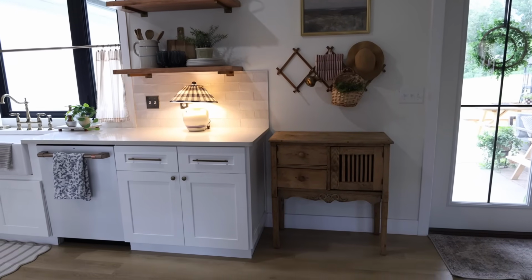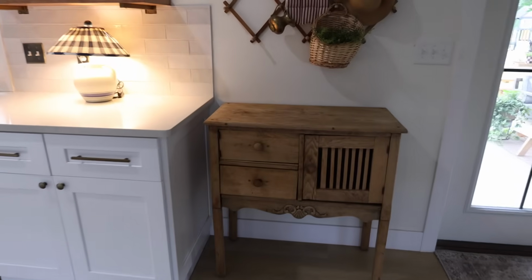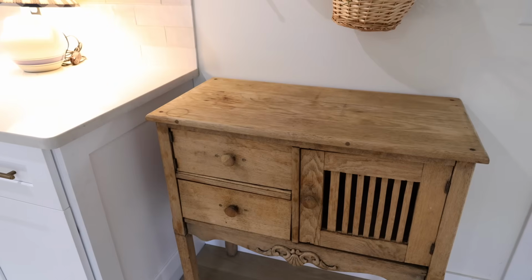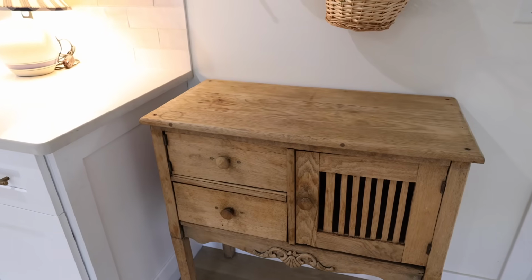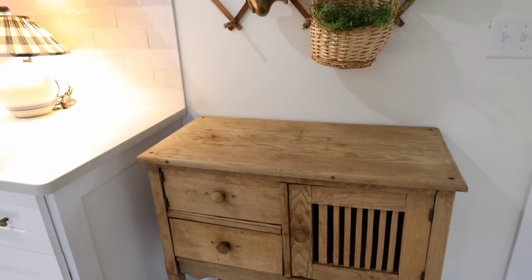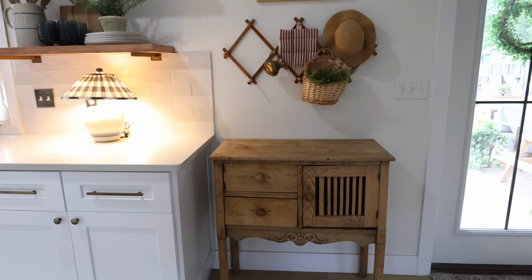I really wish that I had a plug-in behind this piece because I could add that lamp to it. I think that would be so cute, but I think I'm just going to, I don't know, either leave it open or I might just stack some plates on top. I'm not sure.